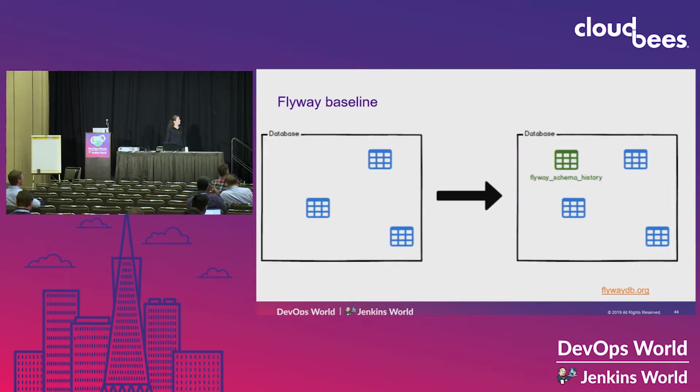Another really important command is baseline. So this is if you're ever working with existing databases, you want to be able to put a baseline, a line in the sand of this is where production is, apply all these migration scripts going forward. So Flyway will work with greenfield projects, but also with existing databases.